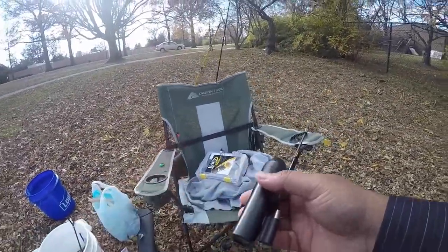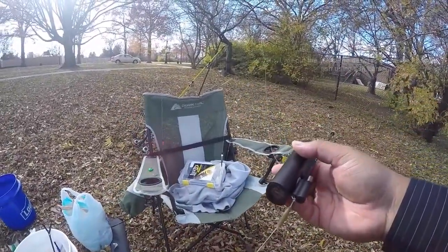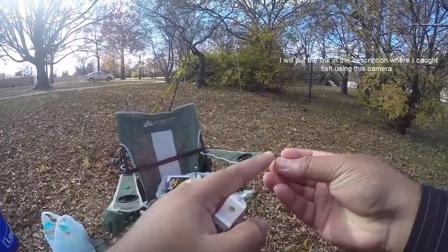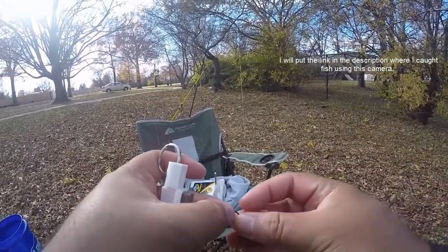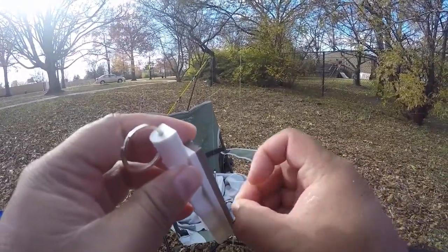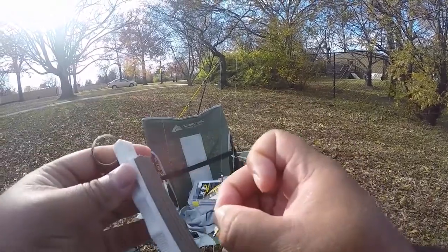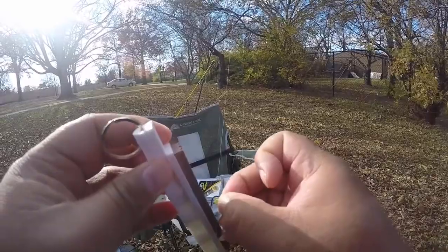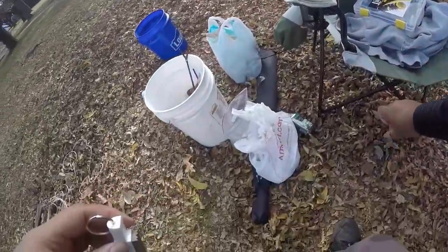This is my underwater camera. You guys already saw a couple of videos. I'll have more. If I can catch a fish on this hook, it'll be recorded and I'll post it online. Wish me luck, guys. So a little bit of sharpening. All right.